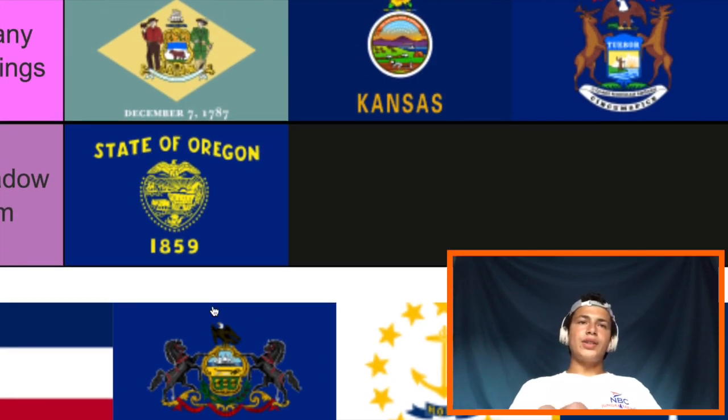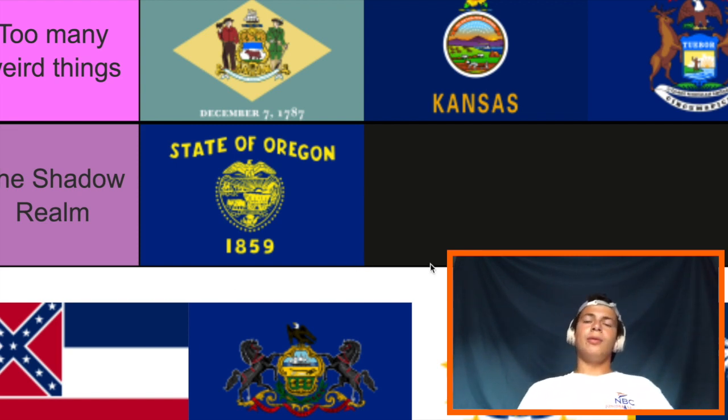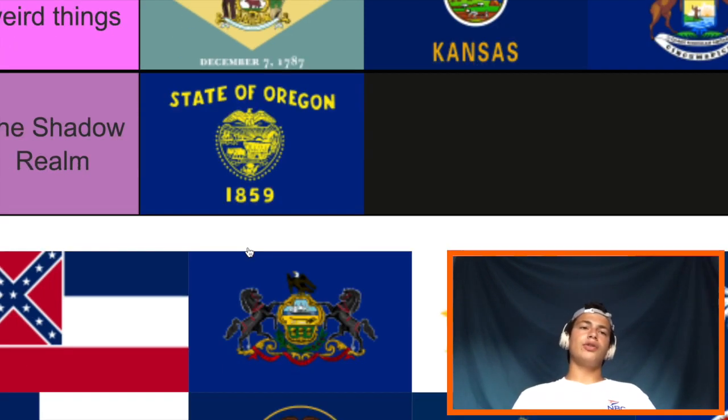Oh, yeah, by the way, the state of Oregon has a second side to it, which is kind of weird, but it doesn't have a picture here. Sorry. But the other side of it just shows a yellow beaver, and beavers are cool, so yeah, I would probably move it up, but you can't move out of the Shadow Realm. Sorry, guys.